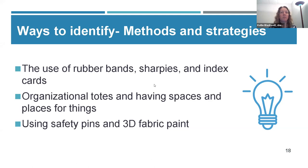And then safety pins and fabric paint. Using a safety pin method, you can color code your clothing. Let's say you have one safety pin on your tag, or wherever you choose to put it, for items that are black, two safety pins for items that are blue, and so on and so forth. You can use your own method, or you can use the 3D fabric paint to work out a method that works for you as well. Those are just some basic examples.